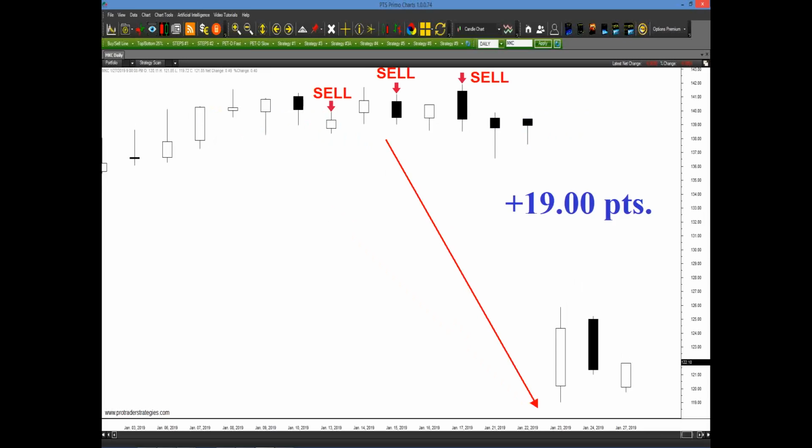Once again, we don't follow news, so I can't tell you what the reason was for this gap to the downside. The only thing we follow is what the stock is telling us. And it was screaming to us that it wanted to go lower.